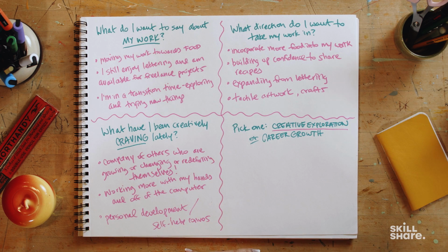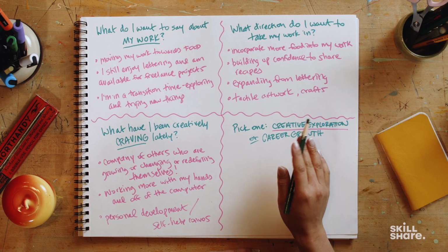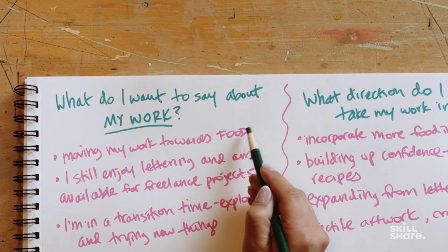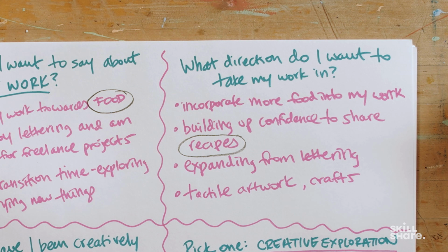So now that I have everything laid out in front of me, what I like to do is review my answers and circle or highlight any words that you see repeated over and over again, or things upon a second pass that stick out to you, that get you excited or that resonate with you, and you're like, okay, that's definitely important. This will help us get closer to what we're looking for. Food's certainly one. Recipes, I know that's pretty high up on my list of something that I've been wanting to explore but haven't quite built up the confidence to. So maybe that's going to be important.